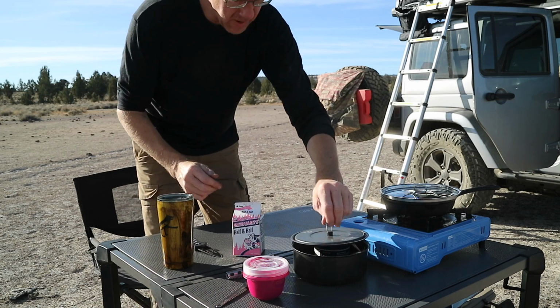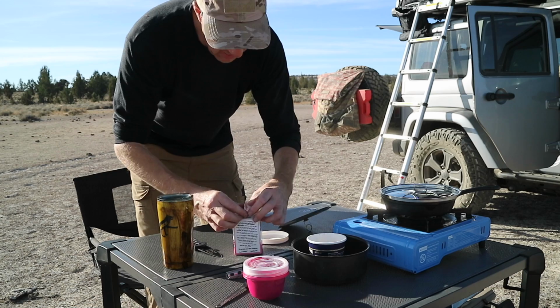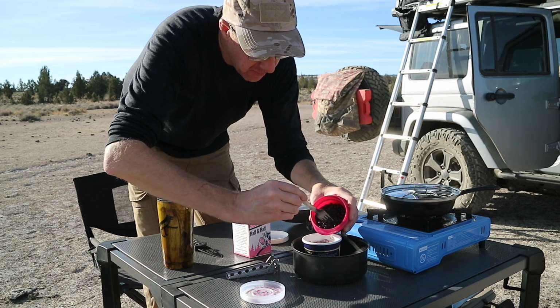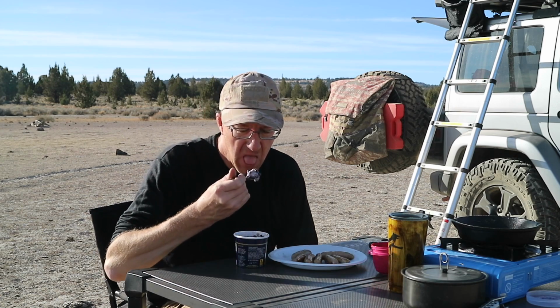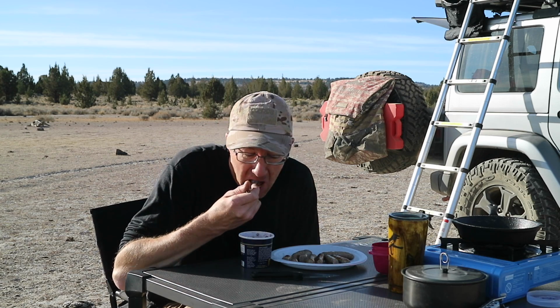Alright, the sausage are about done, so it's time to put the magic ingredients in the oatmeal. So I'm going to add a little half and half, and then we'll put a few wild organic blueberries in there. Alright guys, and breakfast is served. Instant oatmeal and sausage, easy breakfast, and a good way to fuel up your adventures for the day.